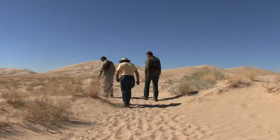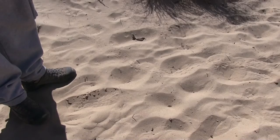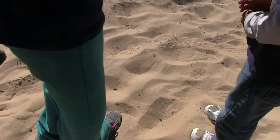Here's a good lizard track right here. Oh, that's a good one, yeah. Oh, you can see the tail. Yeah. Wait, do not step on that. Just that. See the tracks going that way? Maybe we can find some sidewinder tracks, that'd be cool.